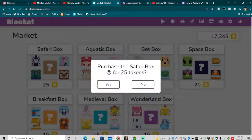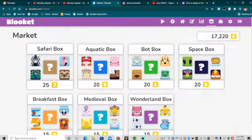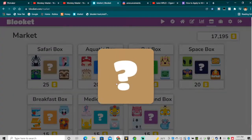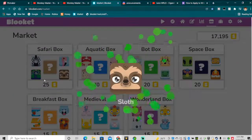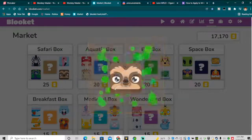Probably gonna spend a few thousand tokens right now. I'll probably do more videos. I will do more videos for sure on this. I can promise you that, guys. I will do more videos on opening this box. So I got the Rainbow Panda. That's pretty much it.